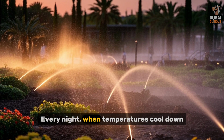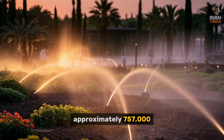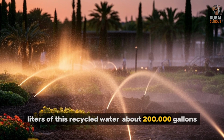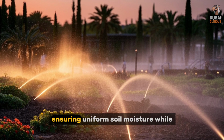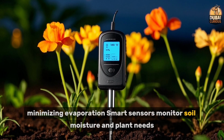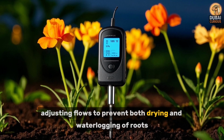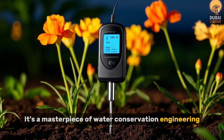Every night, when temperatures cool down, approximately 757,000 liters of this recycled water, about 200,000 gallons, are slowly released through drip emitters, ensuring uniform soil moisture while minimizing evaporation. Smart sensors monitor soil moisture and plant needs, adjusting flows to prevent both drying and waterlogging of roots. It's a masterpiece of water conservation engineering.